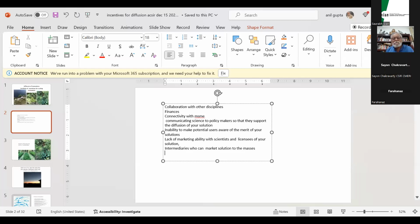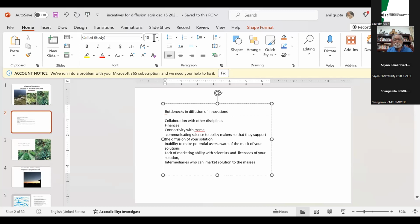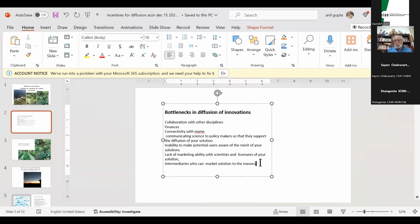What else are the bottlenecks? Sir, hesitancy among the users, just like the vaccine hesitancy people have. If there is a new product, the users may be afraid about side effects, or they may have various concerns. So it may be from the user end also. Very good point. You're right. In the adoption curve, there is always a stage of awareness. After awareness, you will try. Some people will try, but some will wait for others to try. After looking at the effect or the feedback of those who have tried it, then they will take a step. So hesitancy is a major factor that slows down the diffusion.